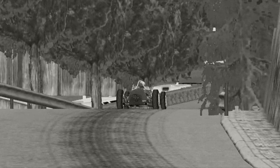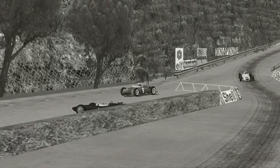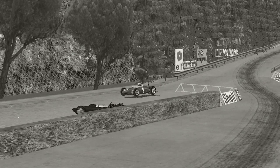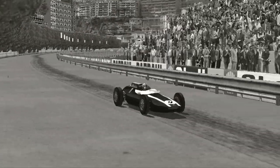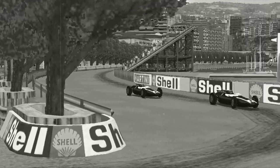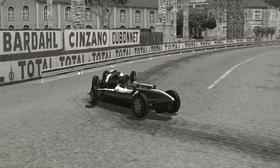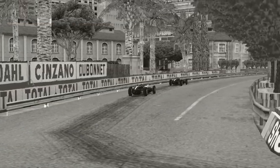Here we have Lorenzo Bandini on lap 5 coming into the Porsche chicane. He slows down and drives straight into the pits. So unfortunately that's another retirement. I'm not sure what happened as his car seems fine from the outside. Who knows. And here is a replay of McLaren coming around to complete lap 5 and post the fastest lap of the race, so well done to him I guess, as he's desperately trying to take the lead from Tony Maggs.